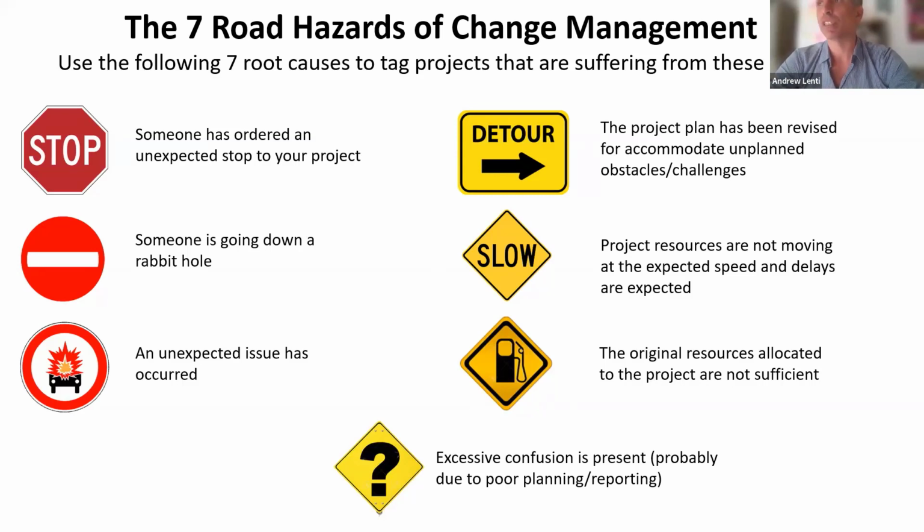You realize, you know what, the original structure we put in place does not support the objectives we're trying to achieve. And then finally, another root cause I like to use as an issue flagger is excessive confusion. If you see people arguing, well, something's not right, obviously there's a lot of confusion, something wasn't planned right, and this is a great way to just kick off the discussion to say we need to understand better.